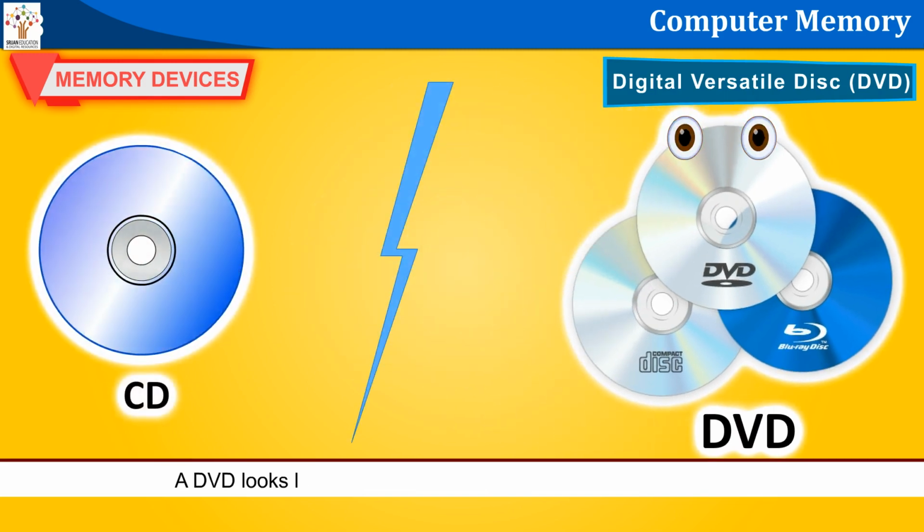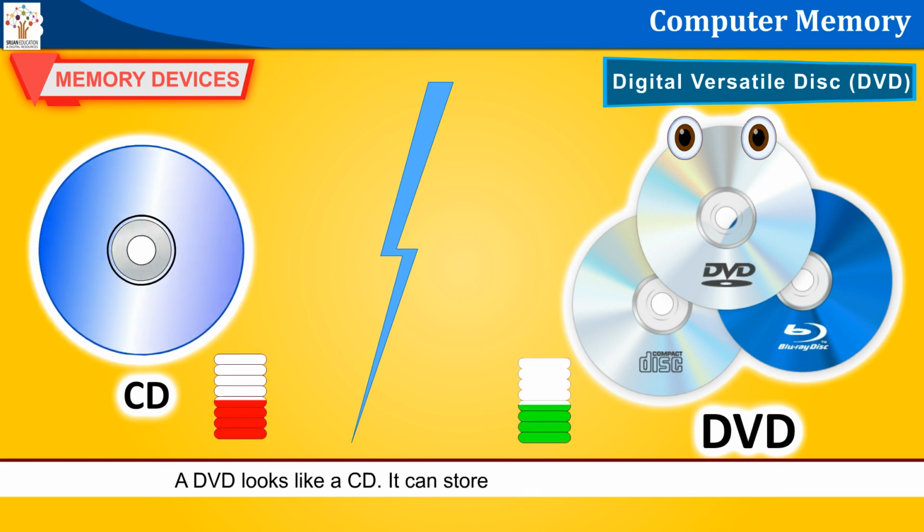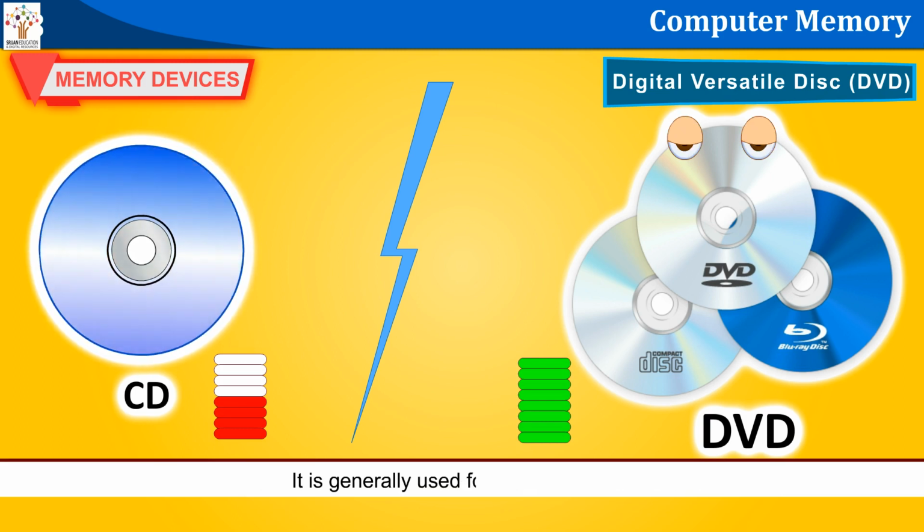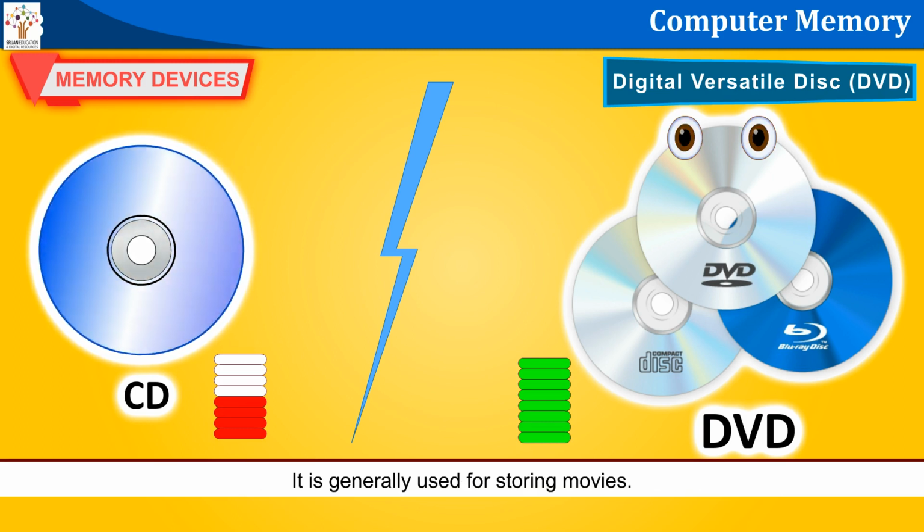Digital versatile disk, DVD. A DVD looks like a CD. It can store more information than a CD. It is generally used for storing movies.